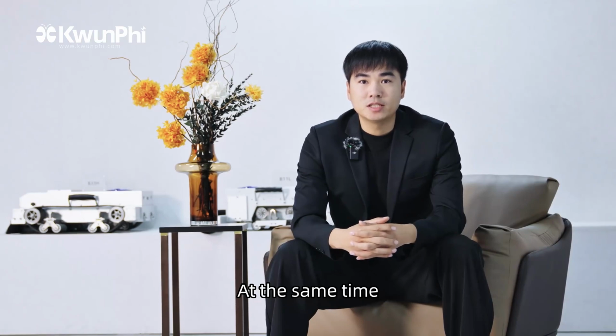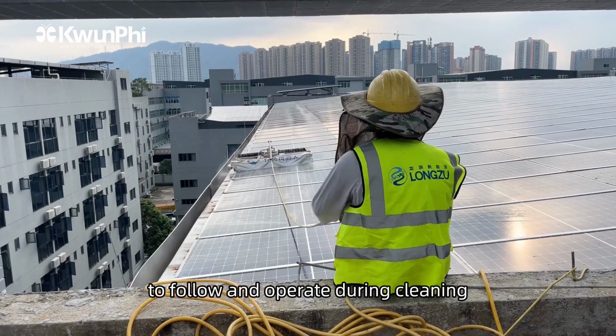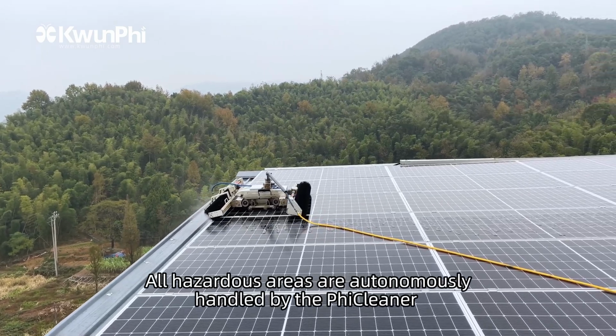At the same time, the PhiCleaner does not require personnel to follow and operate during cleaning. Personnel movement is minimal, ensuring that they work from a safe position. All hazardous areas are autonomously handled by the PhiCleaner.